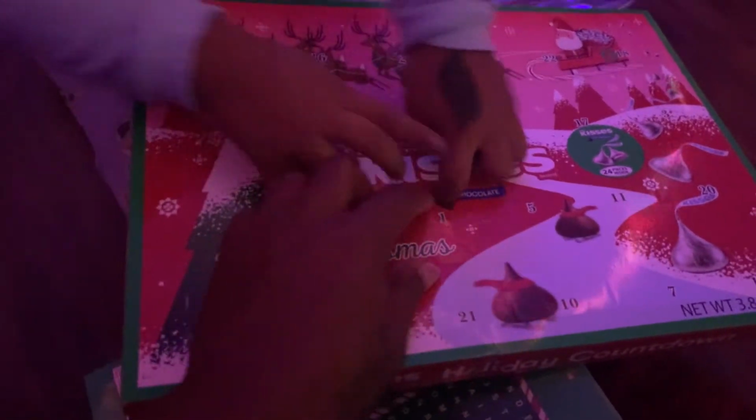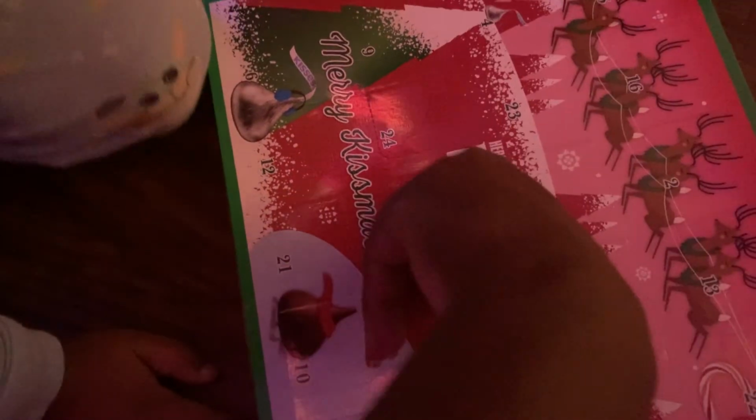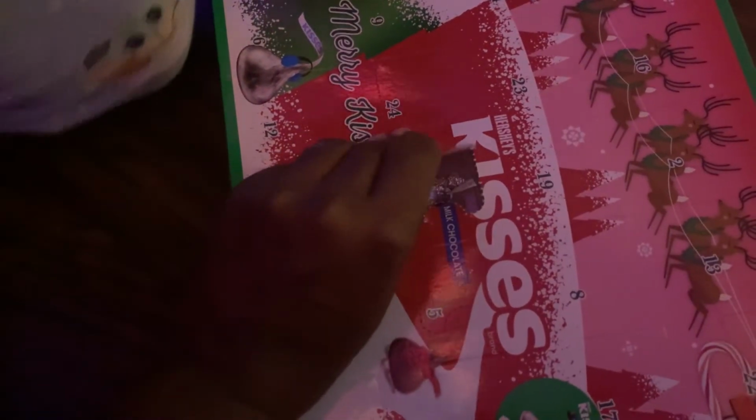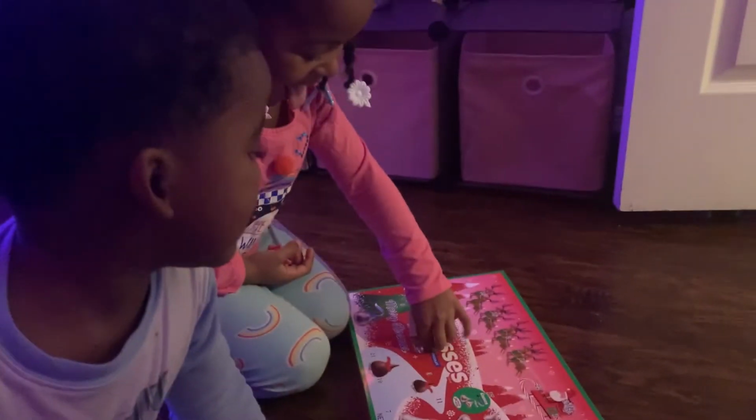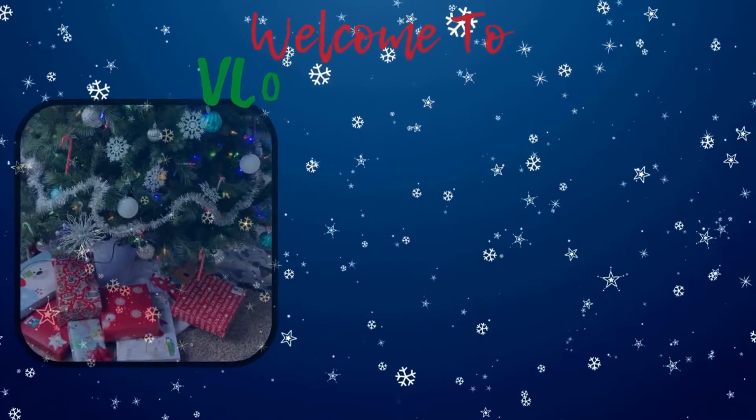Don't rip it too fast, Joshua. It's not a rush. Got it. Because you don't want to rip them all open. Stop. Ooh, perfect. You can save it or you can let me have one. All right, princess, let me help you open yours. You can look, then you got it, only one. Whoa. There you go, James. Mama, I know. I know chocolate.